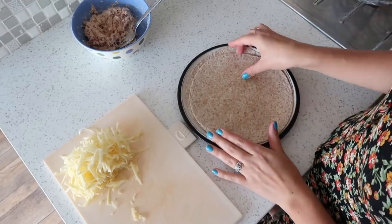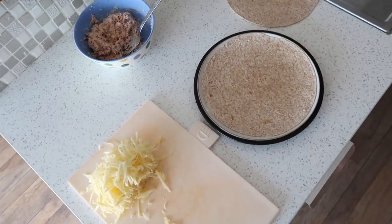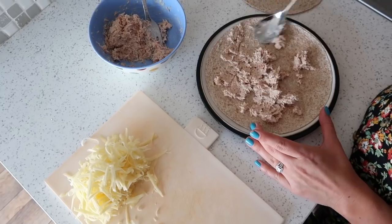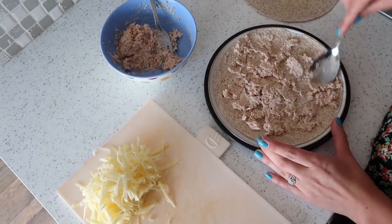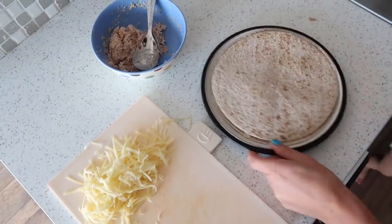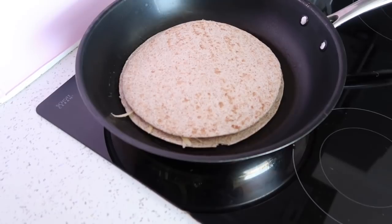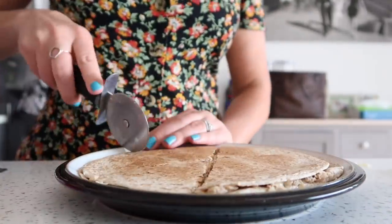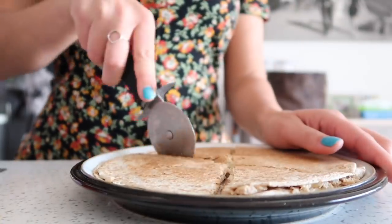So all I do to make these is I get some wholemeal wraps and then I will spread a mixture of tuna and mayonnaise onto the wraps, followed by some grated cheese. Then I'll put another wrap on top and I will put all of that into the frying pan for 1 minute on each side. I literally just do this quickly to melt the cheese and hold the whole wrap together. So once it is brown on each side and it is all melted together, I'll take it off of the heat and cut it up using my pizza cutter. I find it really easy to cut this kind of thing up.